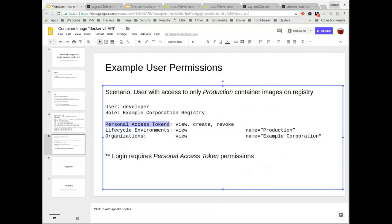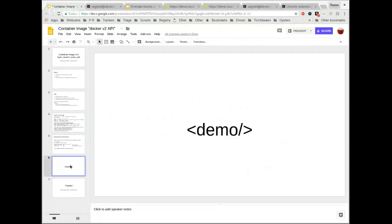resource in Foreman, personal access tokens. Basically, you can generate these and use them as your login instead of your real username and password. So you need to get that role added to the user, both view, create, and revoke tokens. And then in my case, I gave them access to the production environment and only in the Example Corporation. So Docker login and all the access features do require the personal access token permissions.